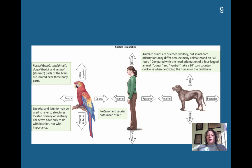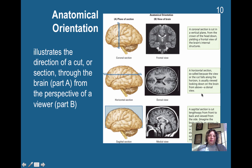Animal brains are oriented similarly, but the spinal cord orientations differ. They try to keep everything similar primarily to the orientation of the brain, even though the spinal column changes here.